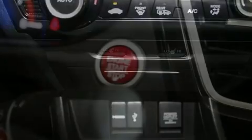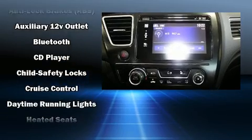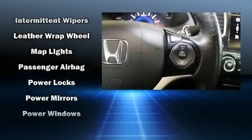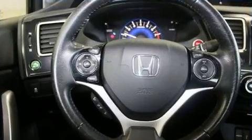Passengers are protected by various safety and security features, including dual front impact airbags, front side impact airbags, traction control, brake assist, a security system, and four-wheel disc brakes with ABS. With electronic stability control supplementing mechanical systems, you'll maintain precise command of the roadway.